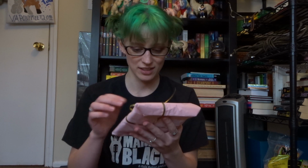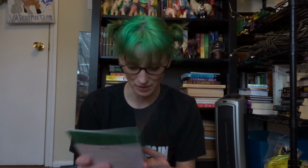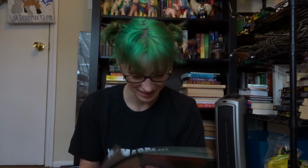Okay, alright, so, let's start on these smaller ones first. Going to save the ribbon. Oh, wait. I got a card. So let me read the card first. Because I'm an idiot. Okay, this is adorable. Aww.